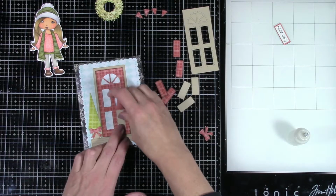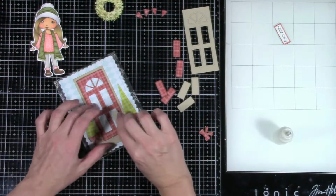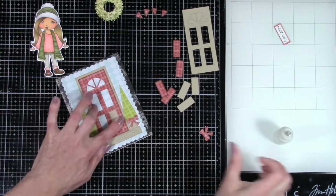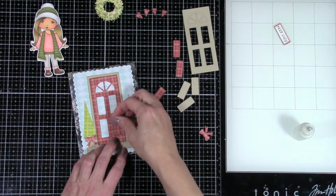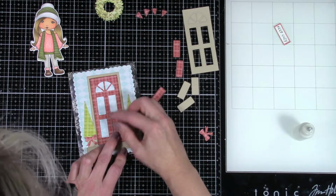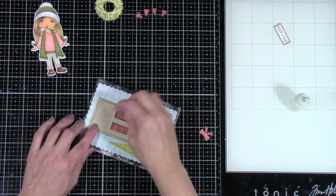Now we're going to start building the door, and I want to give the panels a little bit of dimension, so I'm going to add the Desert Storm behind each one of the red panels so they kind of look like they're raised a little bit. And like I said, these ones I did put the black soot around the outside.